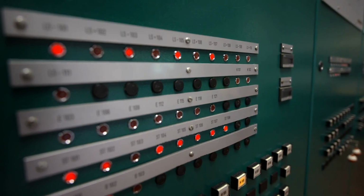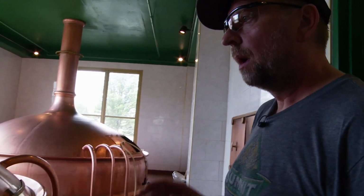A computer control center helps Mike regulate each batch of beer. So I just told the computer how much water to add to the kettle here. When that's done, we're at boiling temperature, so we'll start adding the hops at that point.